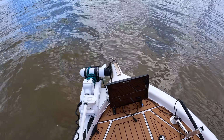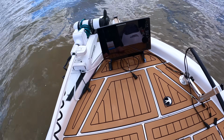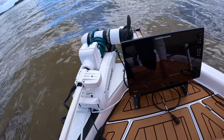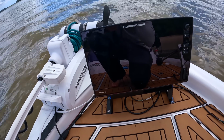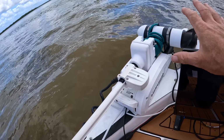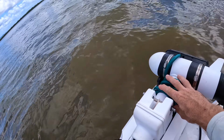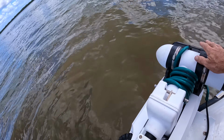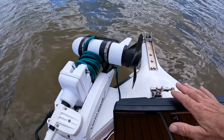Now everyone knows I like my electronics and my sounders, and well, this is a whole new level basically. We've gone to a Solix 15, so that's a Humminbird Solix 15. Now at the moment I've just gone to my usual setup where I'm running a side scan transducer off the electric. So when I deploy that, there's a side scan transducer that's running underneath the front of the boat, and that's plugged into here.